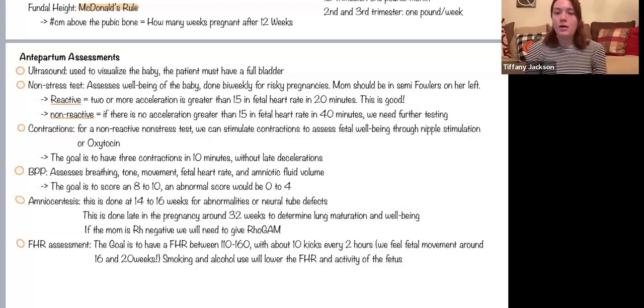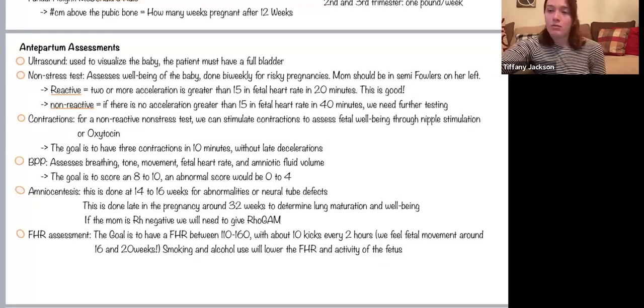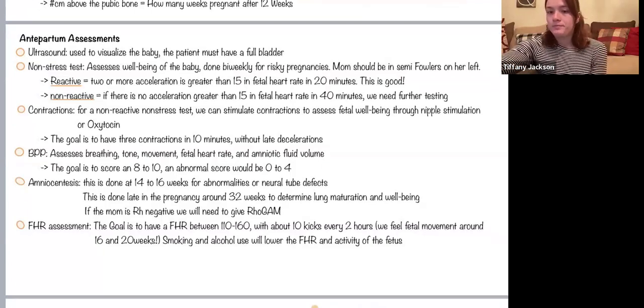Okay. And then finally, we have our fetal heart rate assessment. We want to see a heart rate between 110 and 160, and we want to feel the baby kick about 10 times every 2 hours. Baby starts kicking at around 16 to 20 weeks. If you have a mom that does use tobacco products or consume alcohol, this will lower the fetal heart rate and the activity of the baby. So that is something to keep in mind when we do screen moms for tobacco and alcohol use. And we'll talk about that in our newborn section in a little bit.